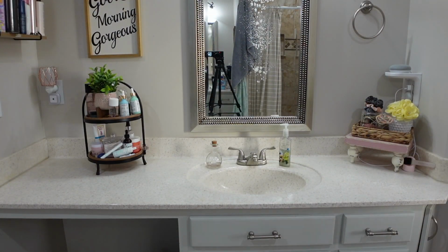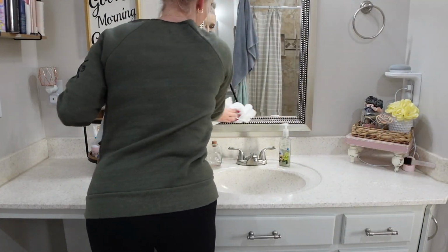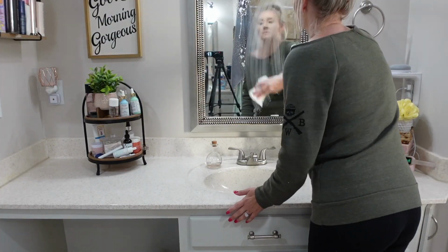So I'm using the Mrs. Meyers in Lavender to clean my bathroom countertops, and a lot of people say you can use it on mirrors, but I do not find that to be true. So I actually tried it and it was really bad.